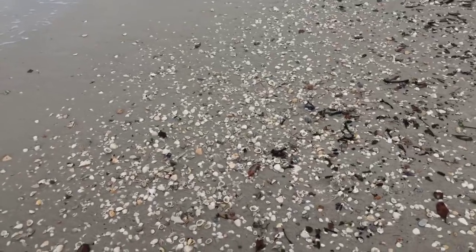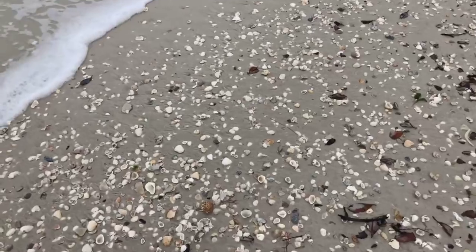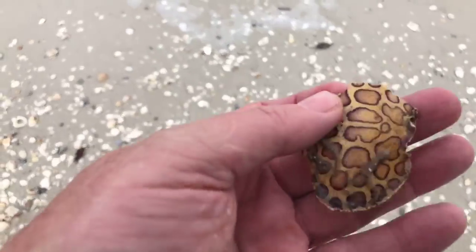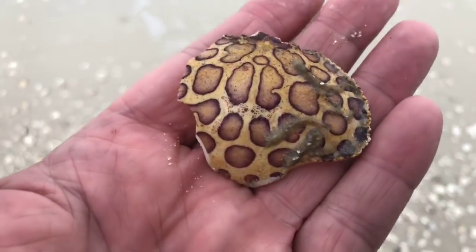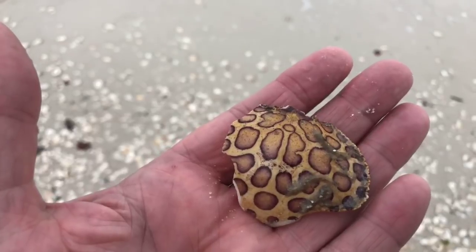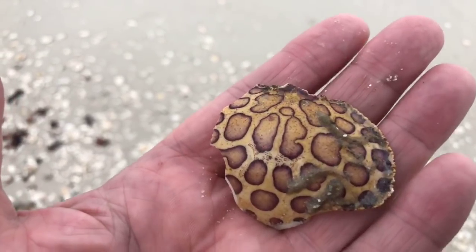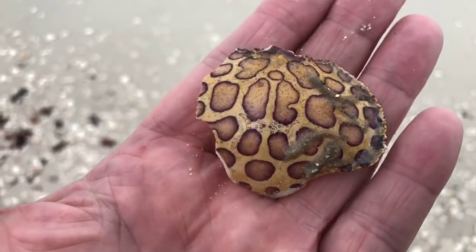Boy, lots of little shells down here. Oh, here's a piece of a, here's the back shell of a calico crab, also called a leopard crab. Look at that. Isn't that beautiful? Search through my videos for leopard crab, calico crab, and you'll see some video of these guys. Beautiful little crabs.